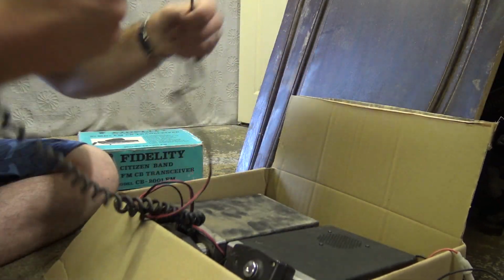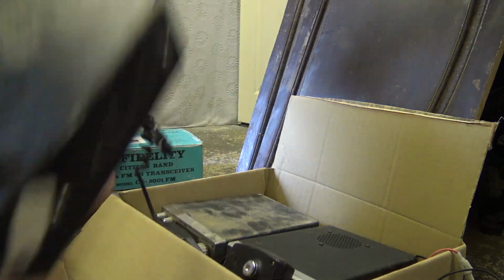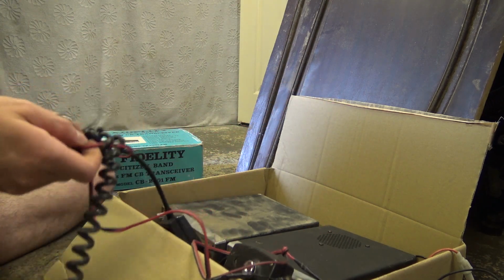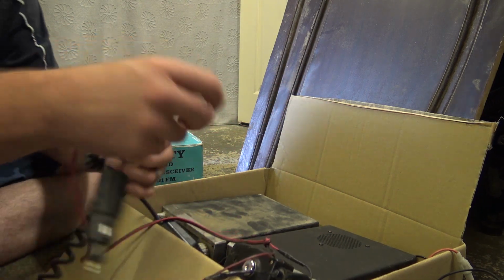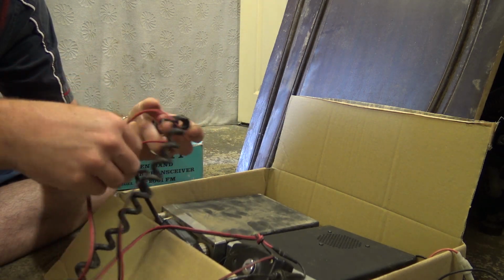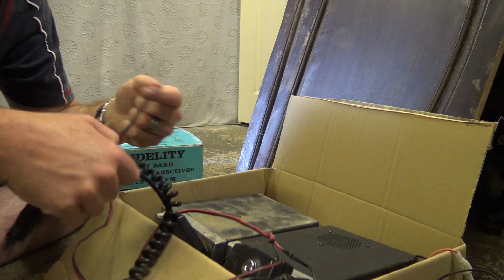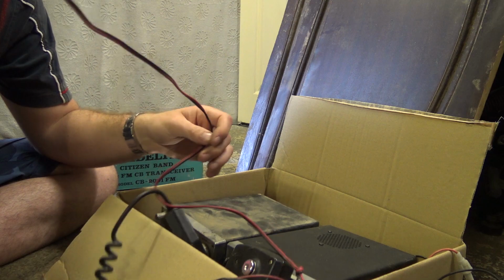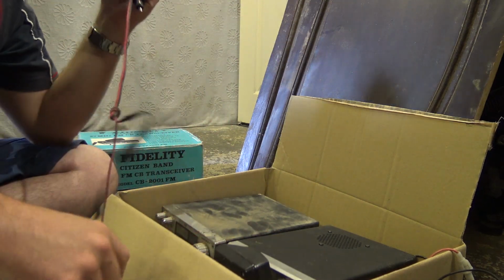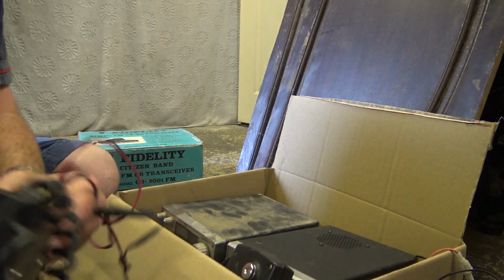Now, this is one of the ones I'm interested in. I like these. I honestly don't know whether they're any good. Oh look, not that I'll need it, but it's already got the cigarette lighter plug on it. I won't be using any of these mobile, I don't think. If they were sideband radios, I would probably stick one in and take it out mobile every now and again, because I'm after a nice sideband radio to take in the car temporarily, you know.